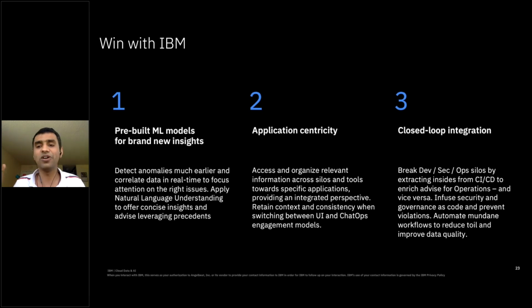not as ops and dev separately. How do you break those silos and bring that convergence of roles and multidisciplinary capabilities? How do you infuse security inside to your shift left? How do I make sure governance and compliance are there across your DevSecOps?